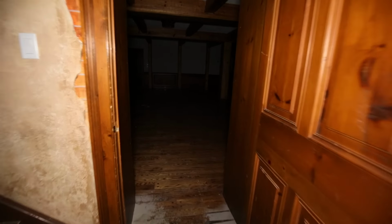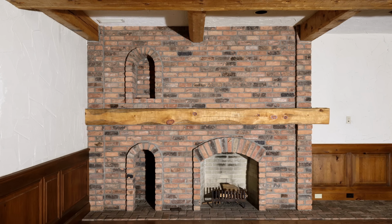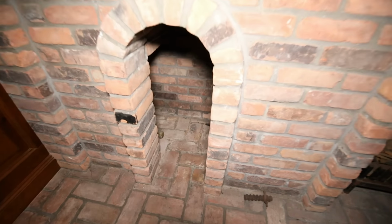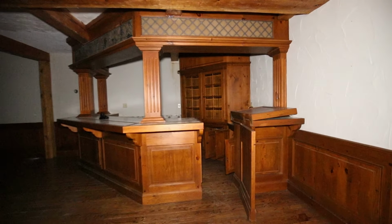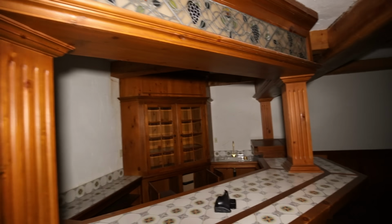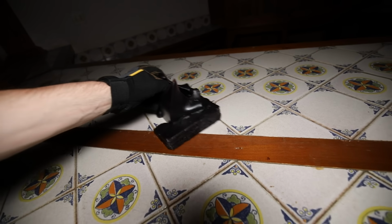Yeah, this whole basement is dark because there's no power. Oh boy, look at this room though. But there's a lot of cool stuff to see down here. Fireplace, this is a really nice fireplace. What is that? Looks like the thing that goes in front of the fireplace. Nice wood beam there. Yeah, all the wood in here is just incredible. And this bar. Wow. Stained glass up there. Oh, that's a candle. Huh.